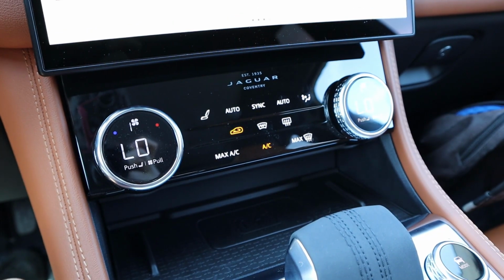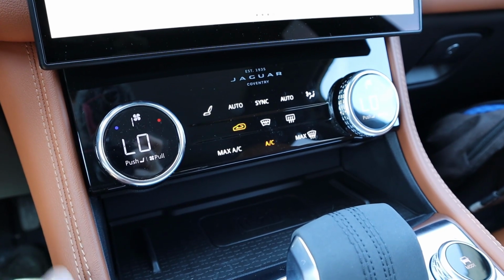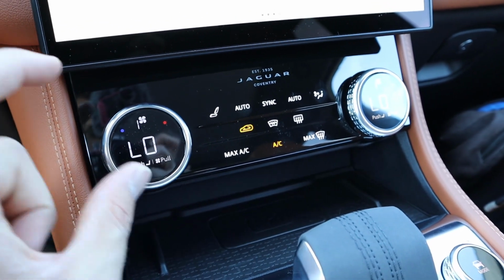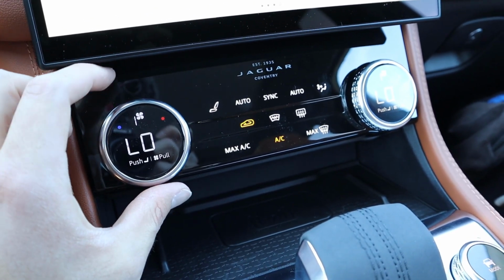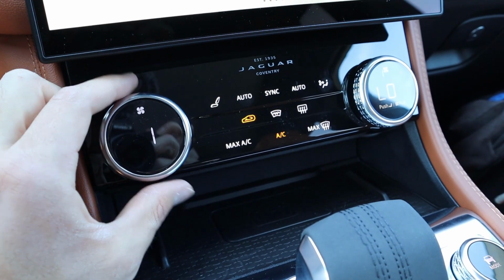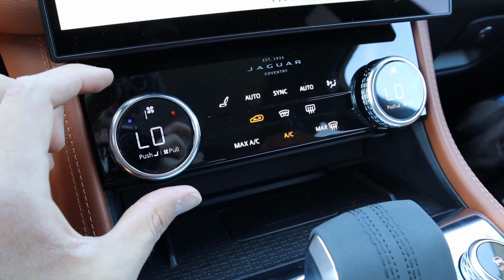Now down below here we have all of the climate controls. This does have a dual zone climate system, and it has the coolest climate controls in the car industry. So first off, notice that this is for the temperature, but if I want to change the fan speed, I pull it towards me and that'll change the fan speed. If I want to go back to temperature, push it in.